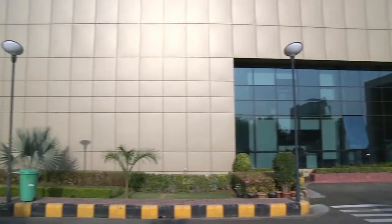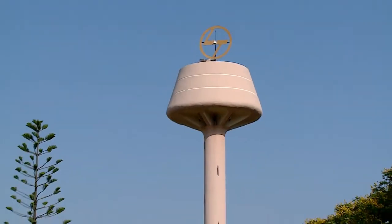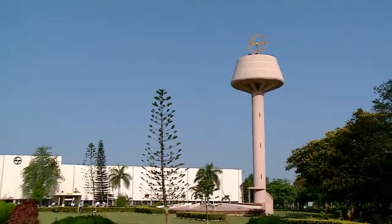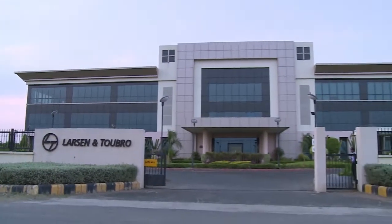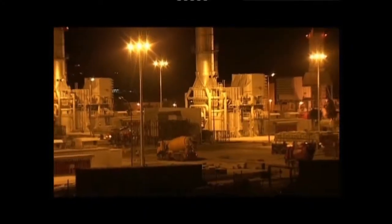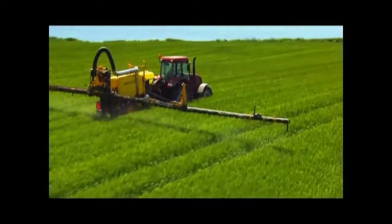L&T Electrical and Automation is part of Larsen & Toubro, India's largest technology, engineering, construction and manufacturing company in the private sector. The electrical and automation business offers a wide range of products and solutions for electricity distribution and control in industries, utilities, infrastructure, buildings and agriculture sectors.